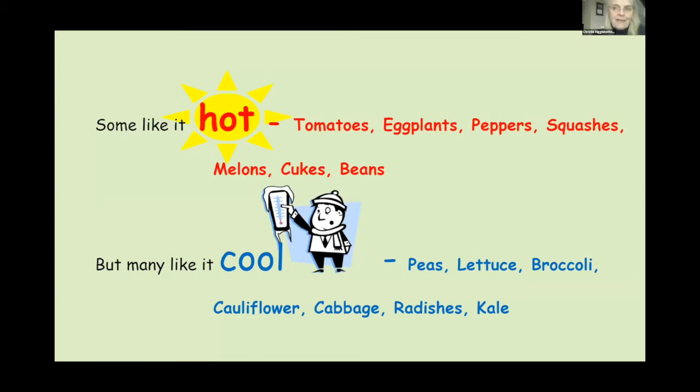And again, just as Allison was saying, our season is really longer than that. And what we want to do is keep in mind that there are a lot of plants that really love it to be cool. In fact, many of them hate the heat. And there are plants that can certainly withstand frost. And so if you're growing things like peas, lettuce, broccoli, cauliflower, cabbages, radishes, kale, a lot of the root vegetables, many things love the cool weather. They can go into the ground as soon as the ground can be worked.